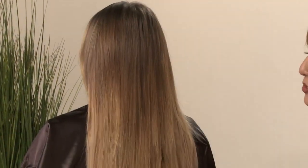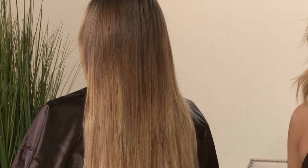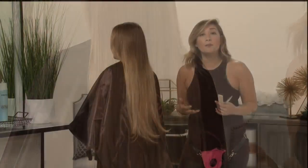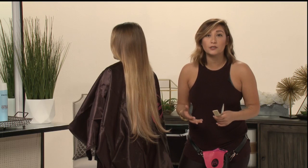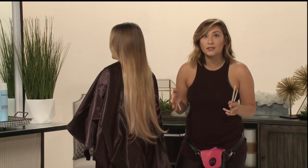Now, what I'm going to do is show you how to do a cut on the iTip extensions using shears instead of a razor, because I know there are a lot of questions about that out there. Can you only use razors? There are a lot of people that are more comfortable working with shears. And to each their own. Just remember, take it slow, take it steady, right?